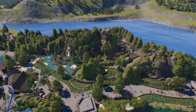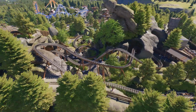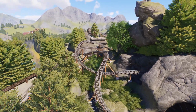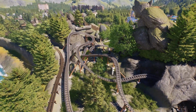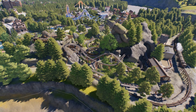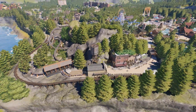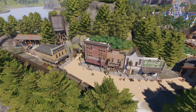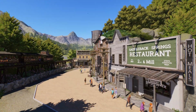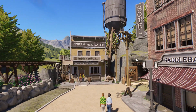I extended Grizzly Peak Expedition a little bit, worked its track a little more, and made it not end so abruptly. We brought it back into the mountain a little, and then it weaves and bobs its way to that last little brake run. I really still need to get over here and work on the proper little queue area and finish out the town, courtesy of Jure.